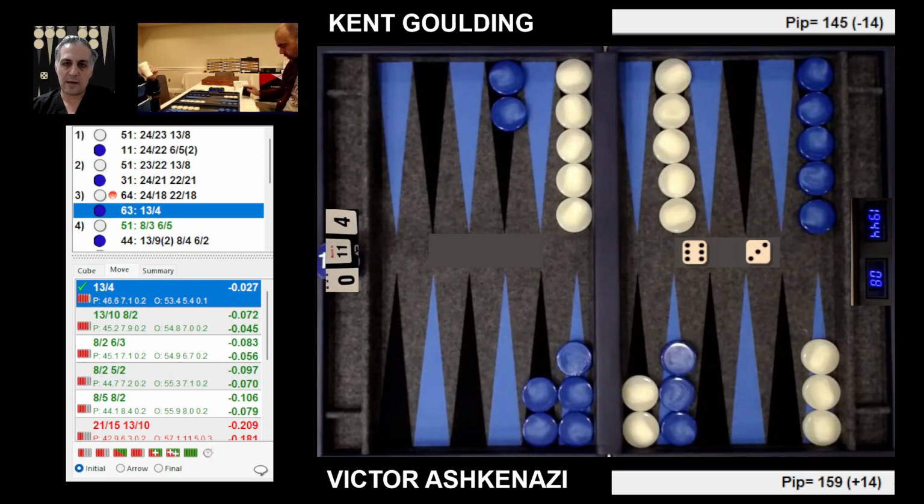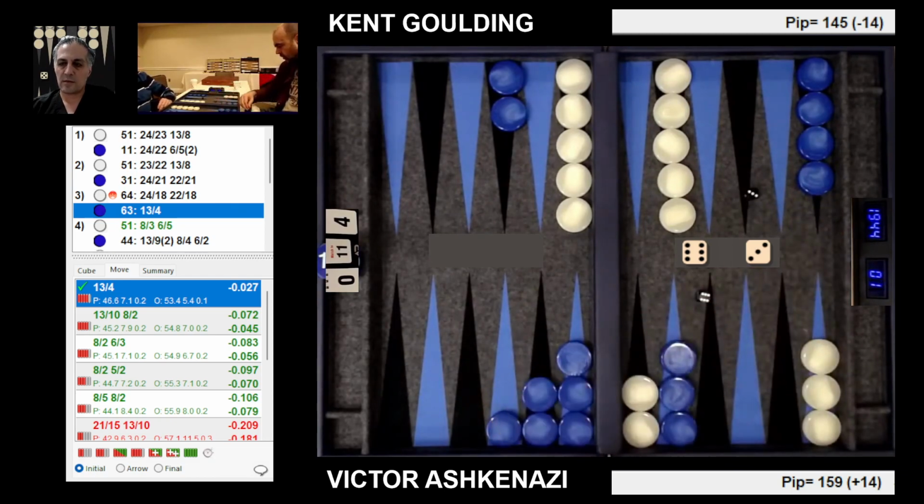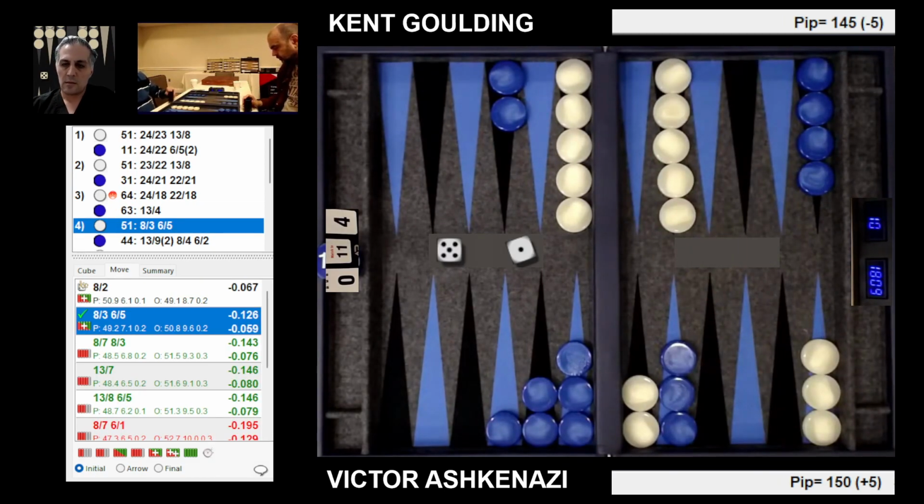Best way to counter an anchor is with an anchor of your own. Anchors really decrease gammon losses. 6-3 for Victor. Just unstacks his midpoint, slots the next point he wants to make. Good play.